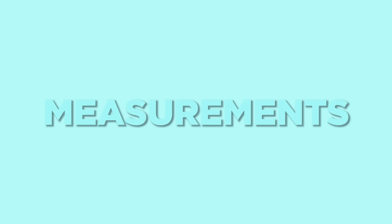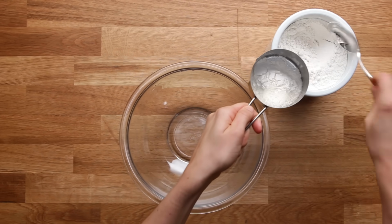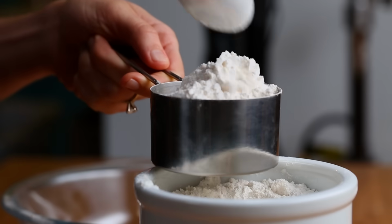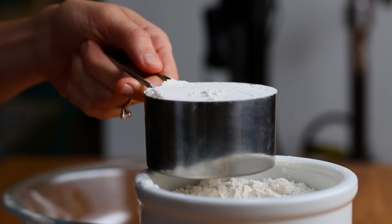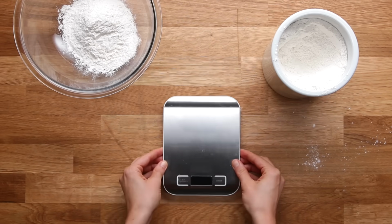A lot of American recipes will have you measure in cups. The way that you're supposed to measure in cups is to spoon the ingredient into the cup itself, so it's a nice light mixture, and then use the end of the spoon to level off the cup.